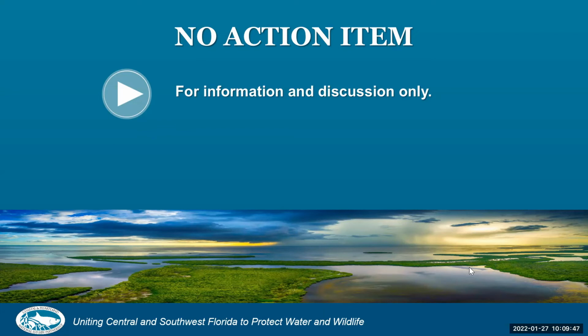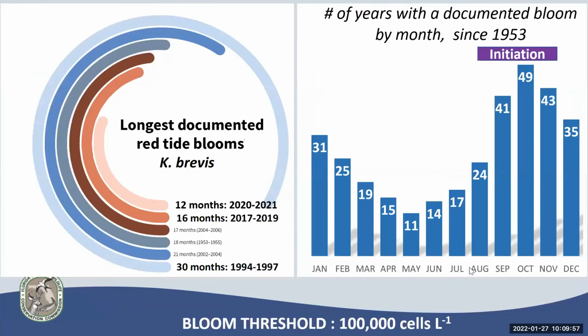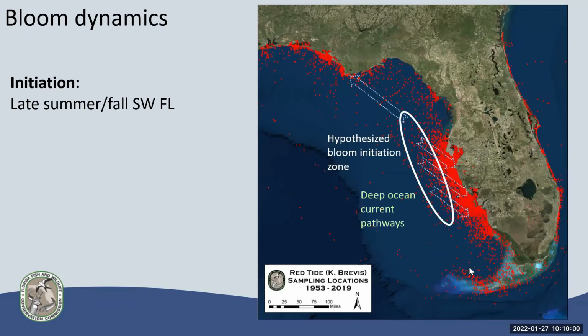Any other questions? Yes, Mr. Chairman, Ken Doherty. I'm curious. You look at that zone, that elliptical area out in the Gulf, the initiation zone, Dr. Hubbard. It's really interesting. It almost seems like it goes dormant out there and sits out there, maybe in sediment or something, and then something or a combination of environmental factors triggers it. I'm just curious, is that where your research is going, to see what the triggers are out in that area? Yeah, that's something that I mentioned.